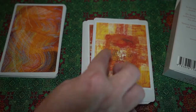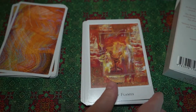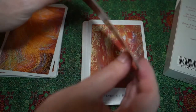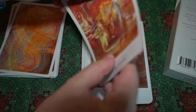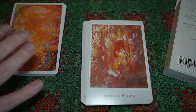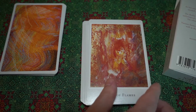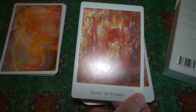Five of Flames, we have some people depicted. Six of Flames. I have to say that the cardstock is thinner than a lot of them, so they're very flexible cards. But they might be thinner and more flexible than most, probably because of the size of them. I don't know, it just doesn't seem like it lends itself to being terribly thick.